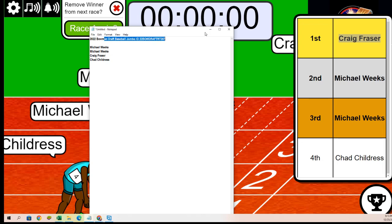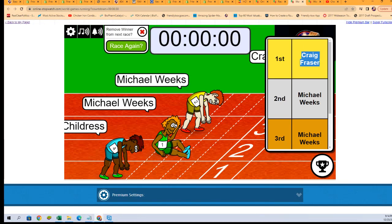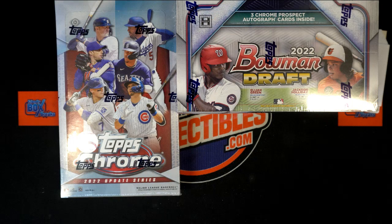It's always fun and exciting getting in some of these breaks, and Bowman Draft is not far away from breaking at all, and you can win and get in there for $9.60. Craig just got two teams in Bowman Draft Baseball.